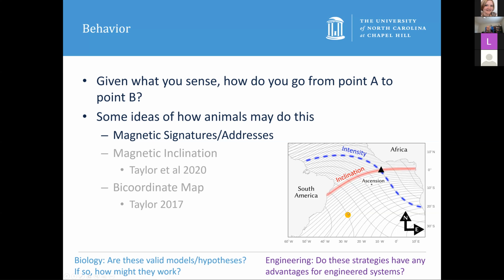So if I can sense something that magnetically speaking looks like this dot down here, and I know I want to get to this triangle, I could theoretically form a vector or a direction that would help take me from the dot to the triangle, right? And especially in this environment down here in the central and southern Atlantic, these lines of inclination and intensity, again, they look kind of like a grid. It's a very warped and twisted grid, but it's a grid.